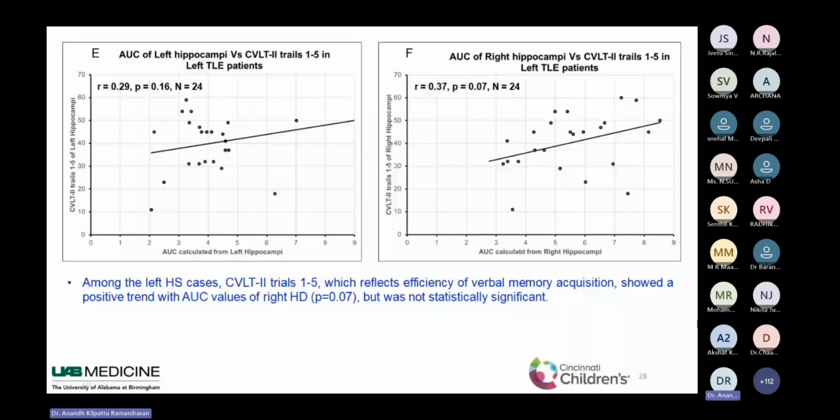We also applied our method. In normal healthy individuals, the subjective method showed positive correlation with memory performance. So we tried to do the same here using an objective method. We don't see a big statistical significance here on the right hippocampus, but we do see a trend towards significance, though it is not statistically significant. Among the left temporal lobe epilepsy patients, the California Verbal Learning Test, trials 1 to 5, a memory score test which reflects efficiency of verbal memory acquisition, showed a positive trend with AUC values of right hippocampal dentation, but was not statistically significant.